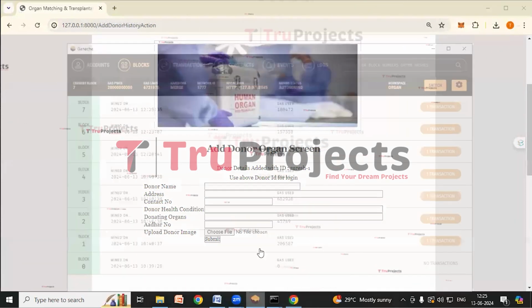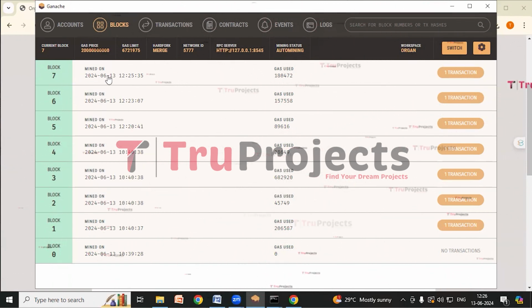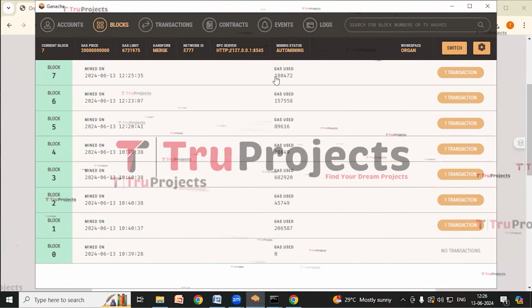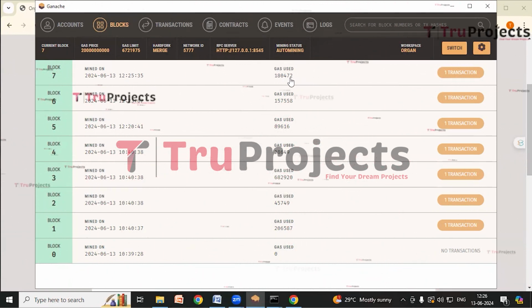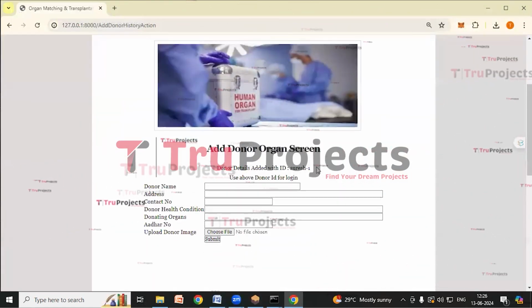We can see that in Ganache, a new block has been created, block number 7, in which all these donor details will be stored. We can see the date and time at which the block has been created, the details have been stored. We can see the gas used. So this much gas has been used for storing this data. Minimize this.